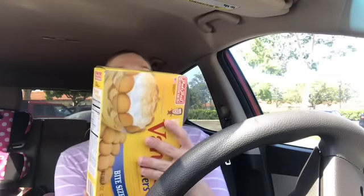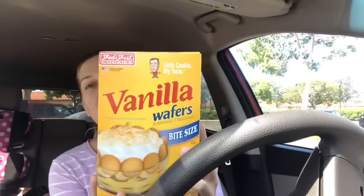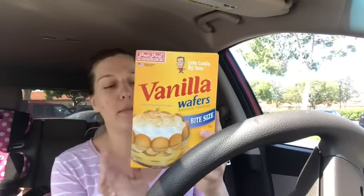And then the next thing I picked up is something that we have had multiple times, and it is the Bud's Best Cookies. These are the vanilla wafers, the bite-sized ones. So I picked these guys up. They did not have the alphabet cookies that I hauled last week. So when you see a food item, it's not guaranteed to be there the very next week. So maybe if it's something I really like, I should start buying more than one of them.